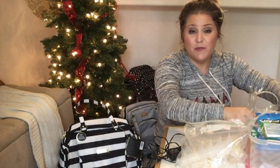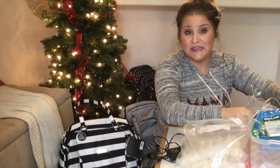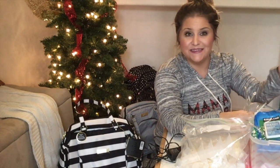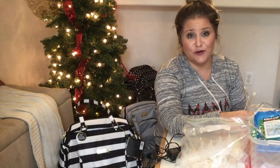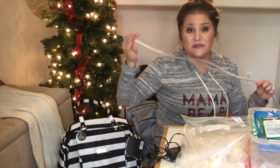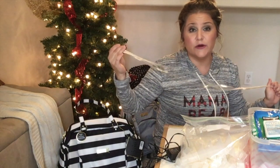From Target, I bought a cute little bin, and this just sat on my desk at work all the time. So I didn't have to lug this stuff from home to work all the time, because you're going to be so tired and you already need to bring so much stuff you don't want to forget. On Amazon, I have the Medulla Pump tubing. These are off-brand, but they work great.